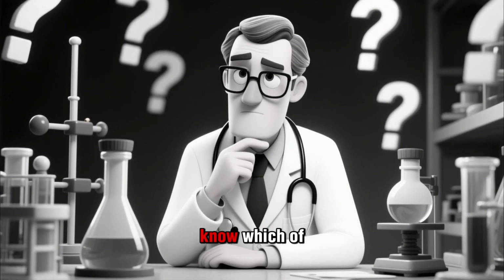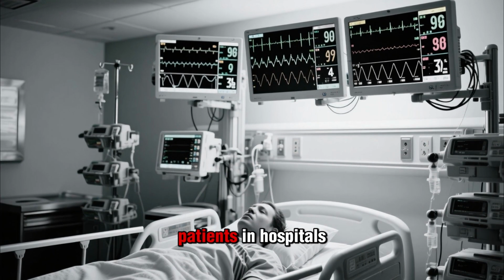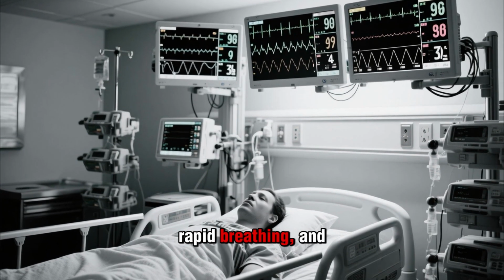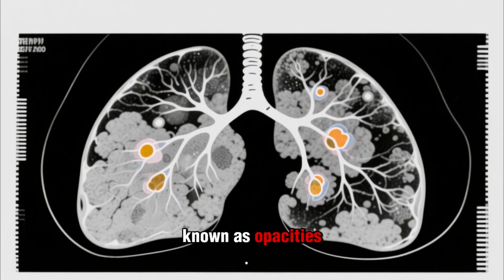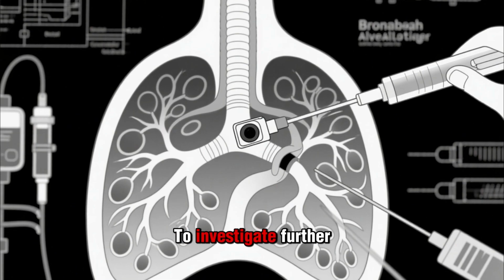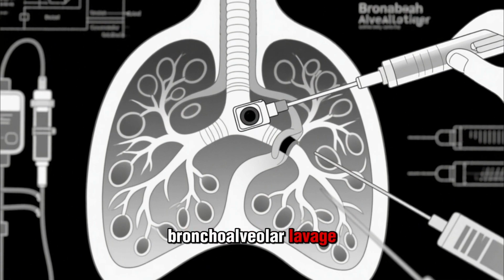Doctors wanted to know which of these ingredients were most dangerous. When they examined patients in hospitals, many showed rapid heart rates, rapid breathing, and low oxygen levels. Imaging scans often revealed cloudy patches in the lungs known as opacities, similar to what you'd see in pneumonia. To investigate further, doctors performed a procedure called bronchoalveolar lavage.